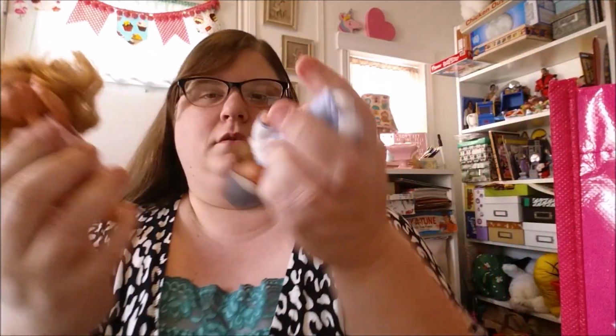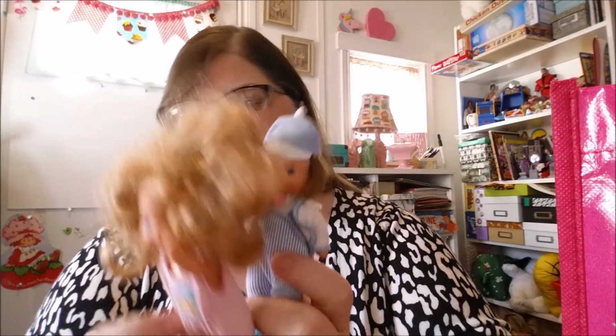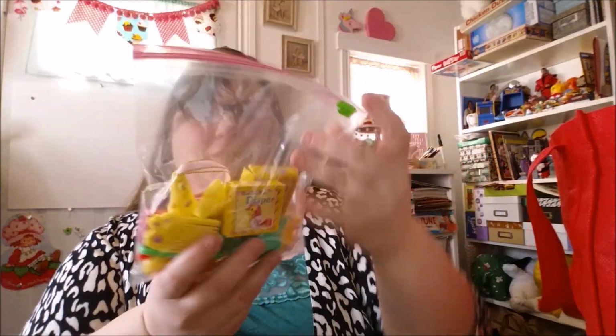And then two more, two more Heart Family babies. You guys, that was one bag. Here's the second bag. And there's some interesting stuff in this bag.